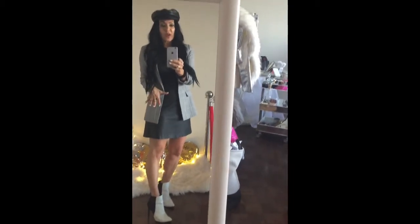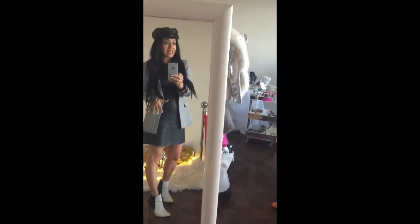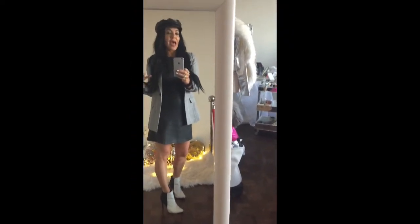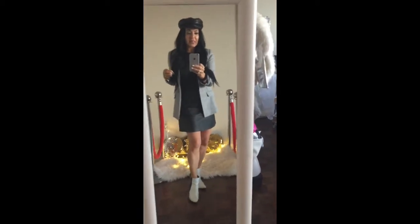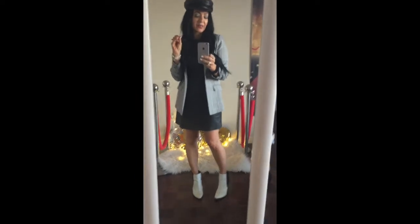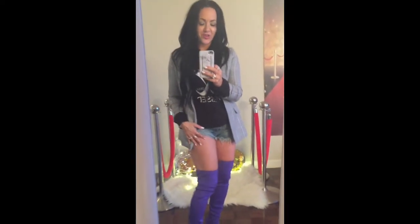And even if you want to wear just maybe leather leggings, you can still pull it off. And you can wear a white t-shirt. You want to add a little bit of white that gives it that sort of mod look and the sort of cool hat. And last but not least, here's another great way that you can wear your blazer.